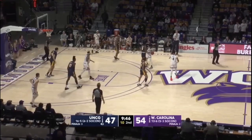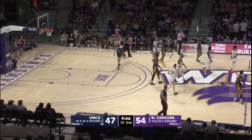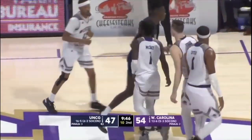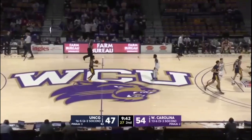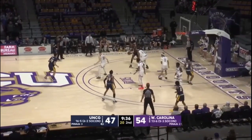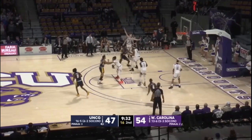And now a traveling violation out in front, whistled on Trey McCray. Spartans have six offensive rebounds, make it seven offensive rebounds here in the second half. They had just five over the opening 20 minutes, and halfway through this second half, they've doubled that. Good battle here. We talked about it at the outset. James Dickey against Carlos Dotson. Kyron Galloway, the X Factor.